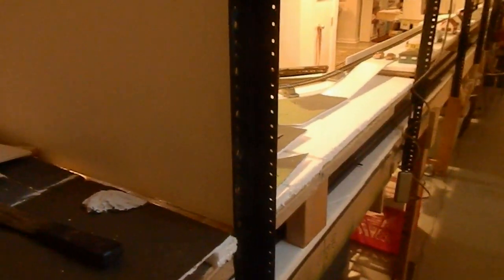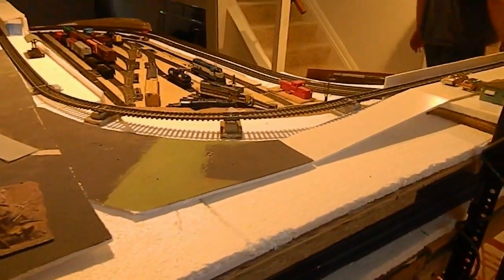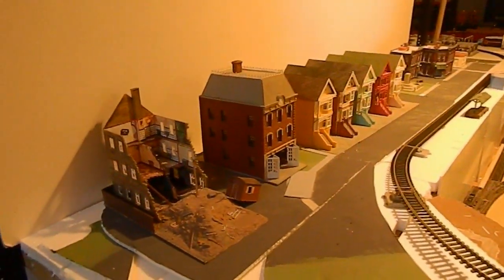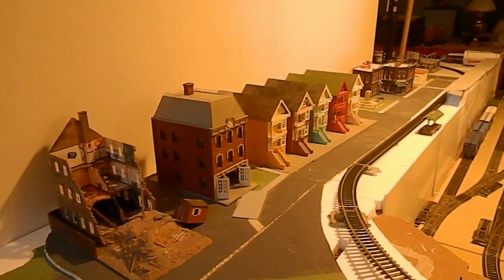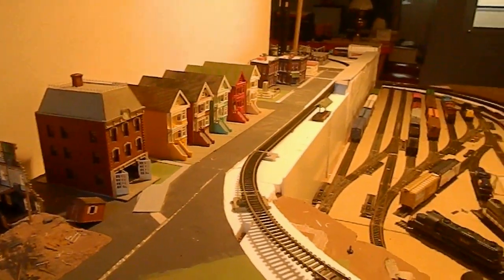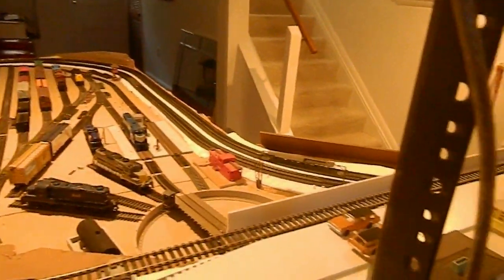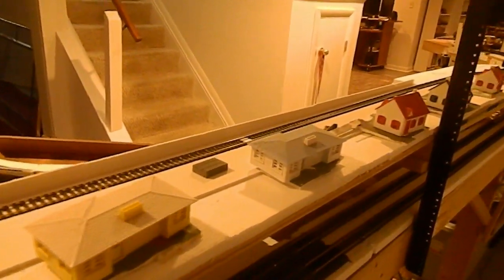Now we're going to walk up the back side here, the side that you will not see eventually. Yeah, exactly. Eventually. Our nice little residential area.